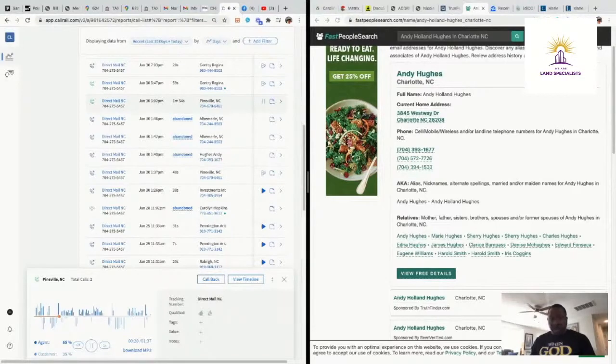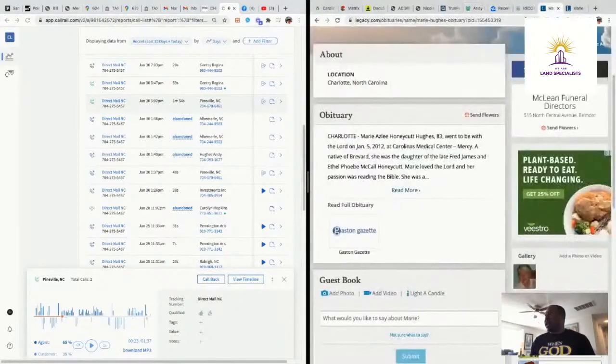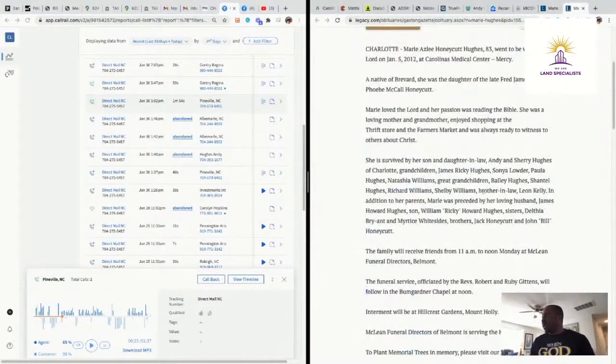Yes, sir. All right, so I'm going to stop right there, ladies and gentlemen. That's his son. I know that was his son because it says basically right here, it says James Ricky Hughes. So that's good news. All right, I'm going to replay.